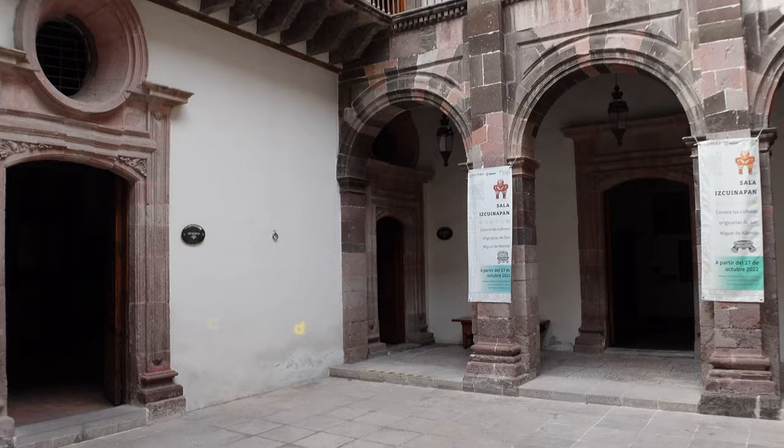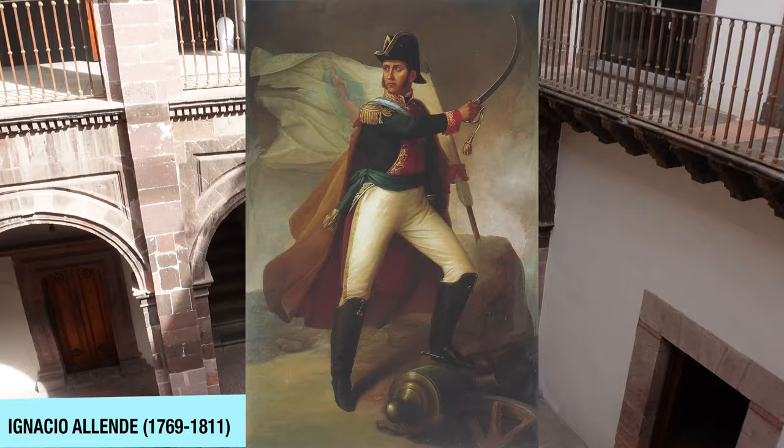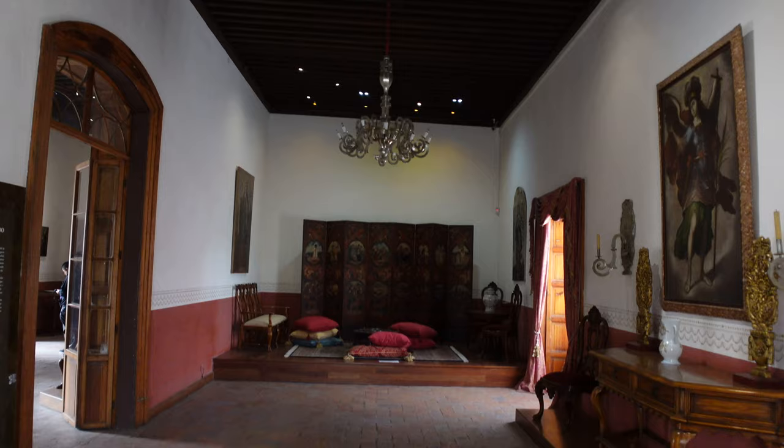On the south side of the Jardin lies the Casa de Allende Museum. This 18th century mansion was the home of Ignacio Allende, hero of the Mexican War of Independence who led the rebellion army for a short time before being betrayed and executed by the Spanish for treason.